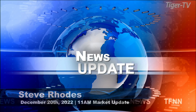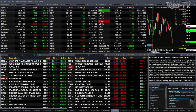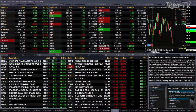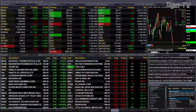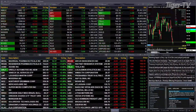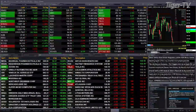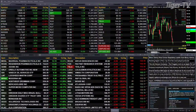Dow's up 137 points, about 0.4%, 0.3% for the S&P. That'd be 12 points. Basically flat, less than 0.1% for the NASDAQ 100. That's 7 points to the upside, 0.8% for the Russell. That's a big mover out there. That's trading out at 1752. That's up 13 buckaroonies. Silver and gold are trading to the upside. Silver's up a little over 4.5%, $1.03 to the upside. Gold, $27. It's 1.5%. 1825 is the print there.